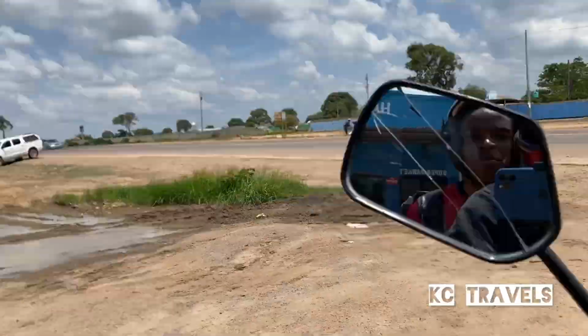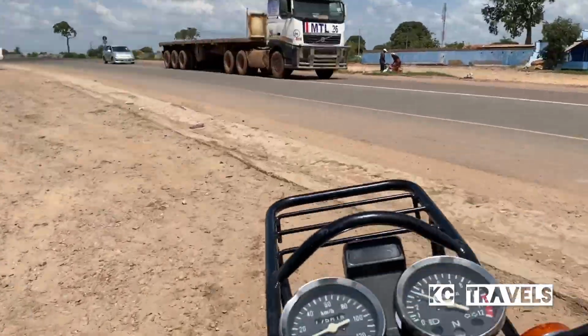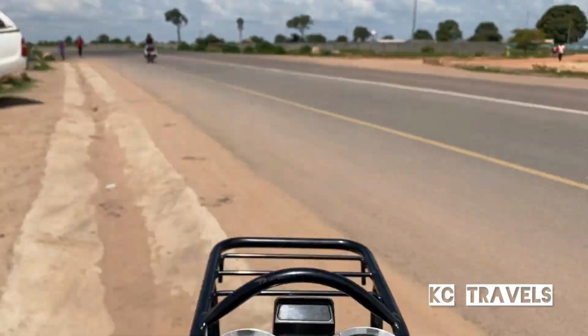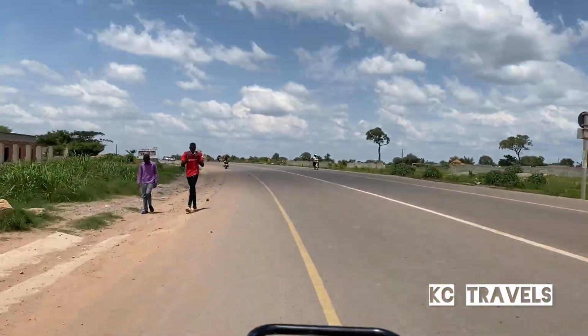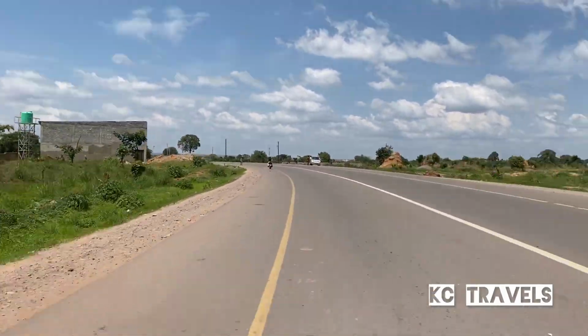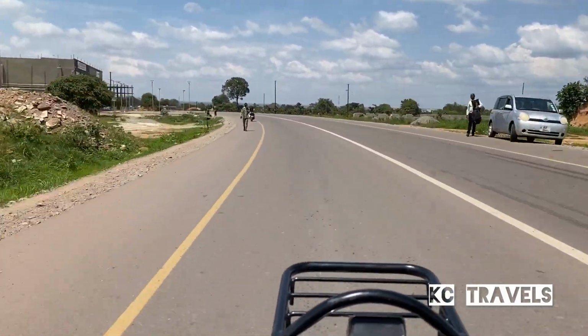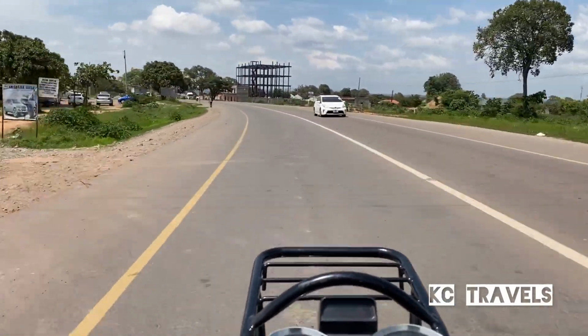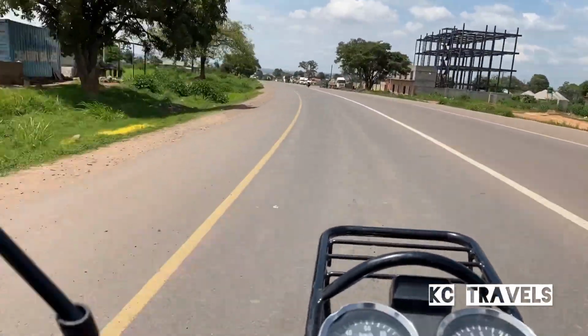Hi guys, so this is where we start from. Basically, like always, we are going to use this international road. This is called Chililabombwe Kasumbalesa Road, which was just newly constructed. When we're going to Konkola Township, we use this very Kasumbalesa Road, and there's a checkpoint, that's where we get to turn to go to Konkola Township.